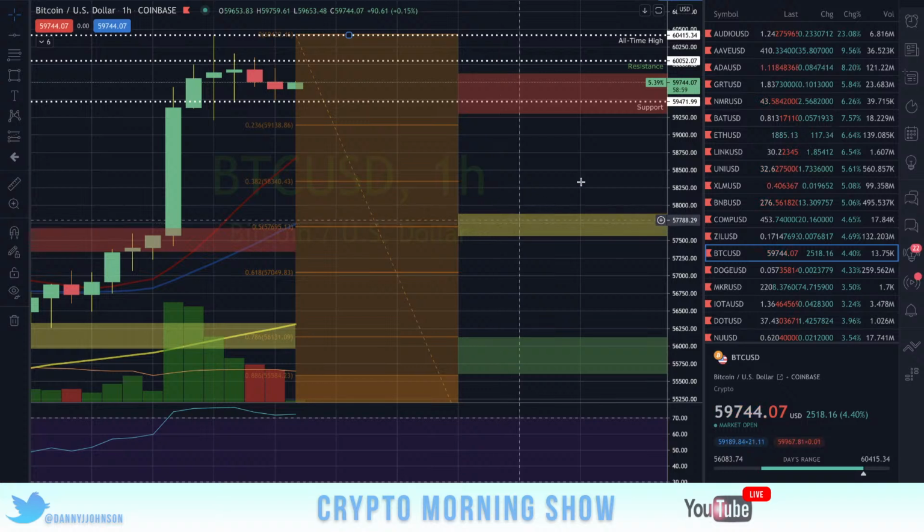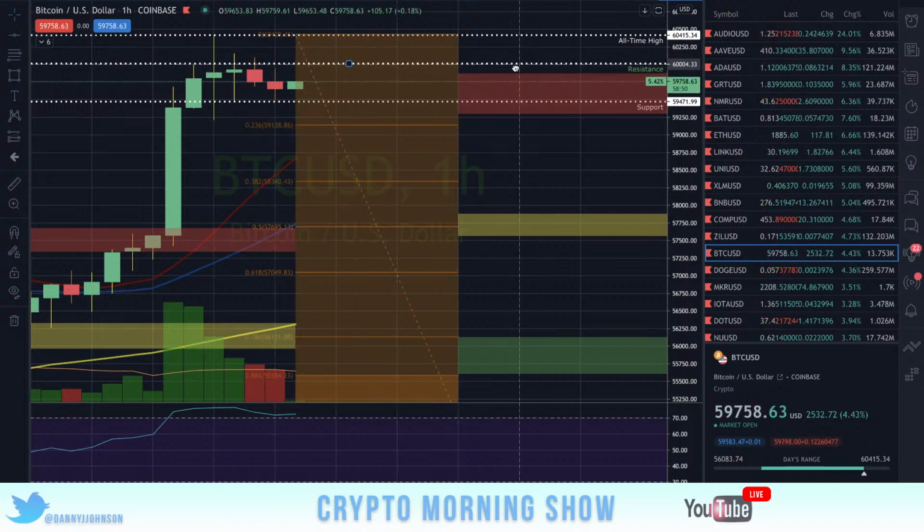So support holding down here at 59,471.99. Current resistance on the climb up is going to be right at the top of that previous candle, right on the 60,000 mark. Of course, that's going to be our resistance, that round psychological number. Even though we did overtake that, we're going to have to do it once more. So that is BTC USD.